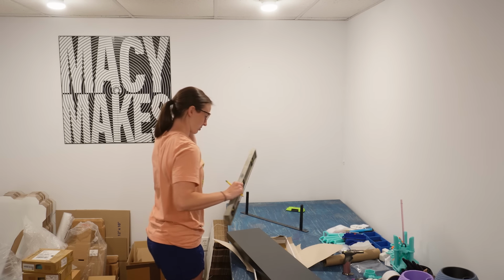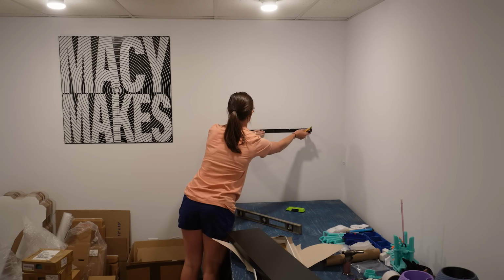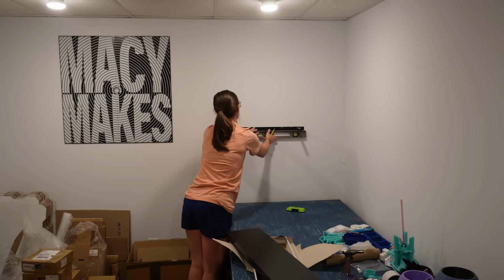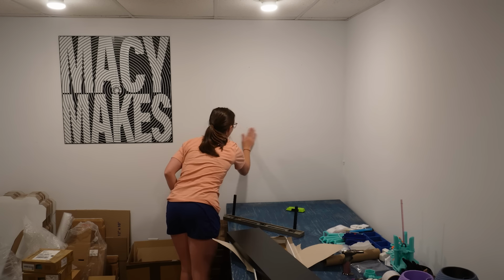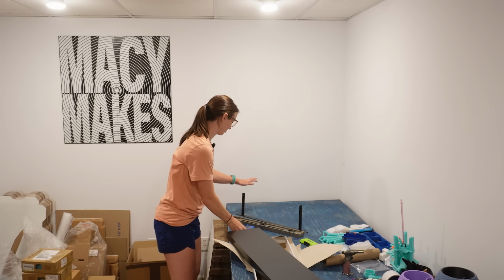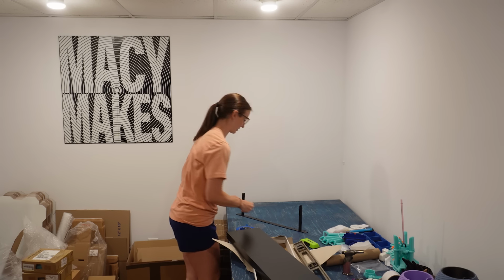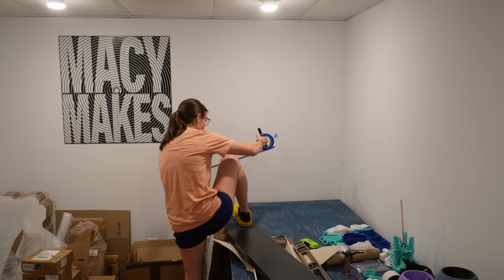Now I need to make sure that this piece is level, kind of where I wanted this to go. No, this is gonna be very difficult to do one-handed. Oh, okay, that's gotta be good enough. I decided I'm gonna try and use painter's tape to hold this thing on the wall while I screw it in, because I know for a fact I can't do that one-handed. So let's see if this will work. Let me climb up here again.